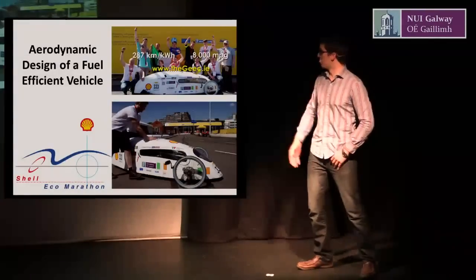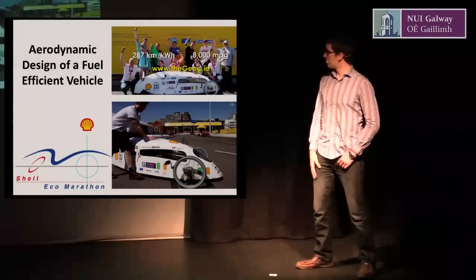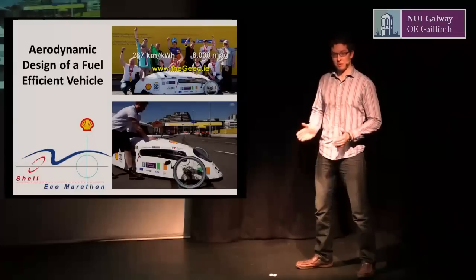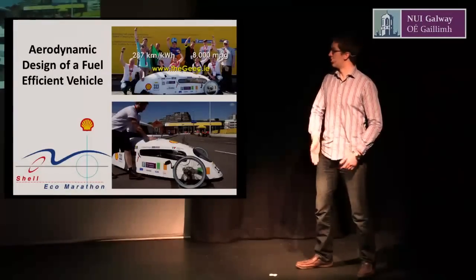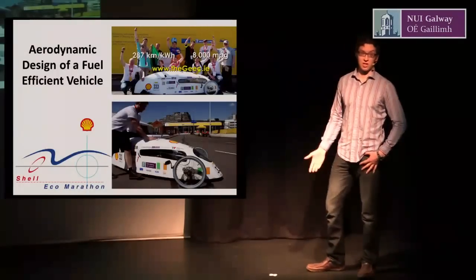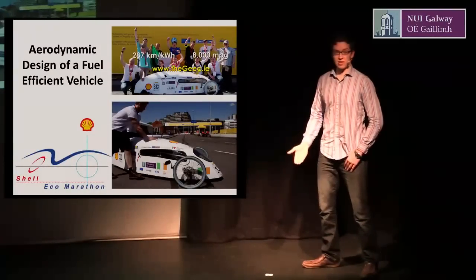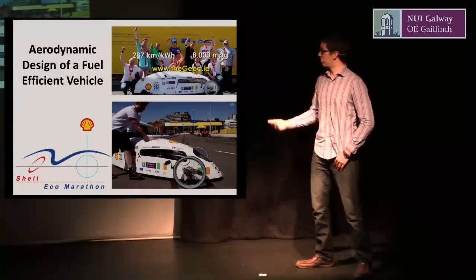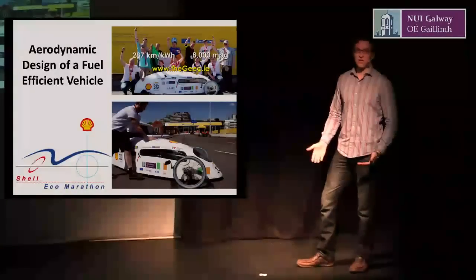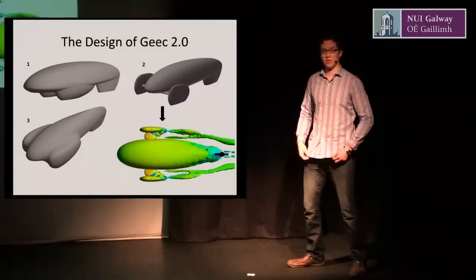So here is an image of GEEK 1.0. It's a relatively simple design for a car. It's got three wheels, two wheels are outside. The back wheel, which is a single wheel, is inside the car. The competition that we entered was the Shell Eco Marathon. So I developed several concepts around the first car on how we can improve the aerodynamics. So let's say we put the wheels inside the car. That's a very easy way of improving the aerodynamics.